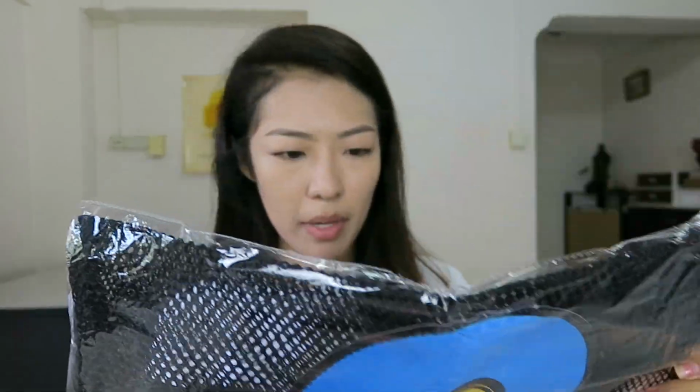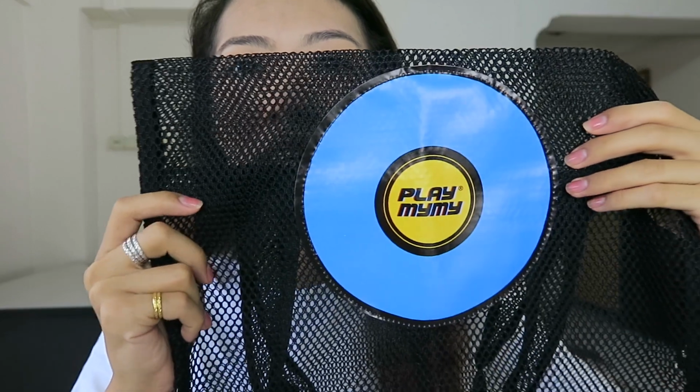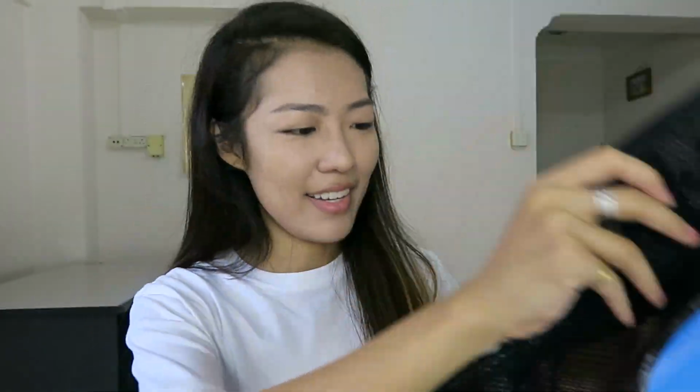Ooh, right. So they gave me this freebie, this Play My Mind. Oh, it's a tote bag. Nice, nice. Okay, let's open it. It is Play My Mind. Look at this. So this is just a tote bag that they gave, which I think is quite nice. Good for grocery shopping. A few samples.